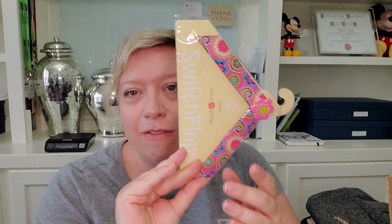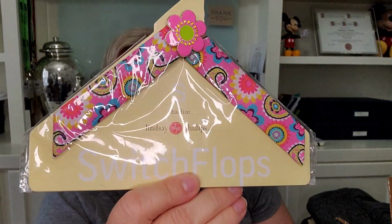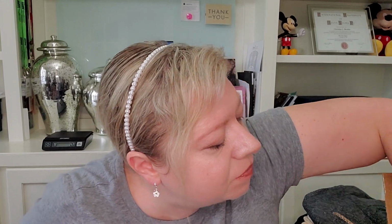I did pick up this little jewel. I have a bunch of these listed that I got in fun boxes, and they wanted like 10 cents for this. So I went ahead and picked it up to add it to my listing that I already have to try to get those to sell.